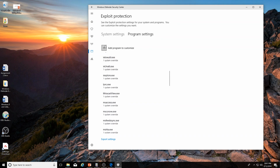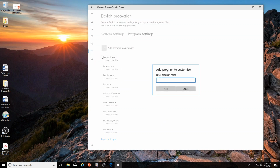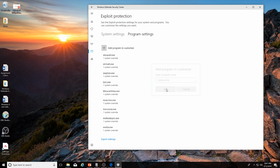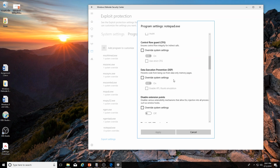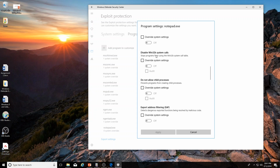I'll show you real quick how it works. We'll use Notepad. Notepad uses a Win32 stack, so we'll disable that. So you can just add a program. You can type in the program name. So we'll add that in. You can customize however you want it to be, but I'm just going to use the Win32K system calls. So you just do the override system, and then the audit is for businesses. If you need to test anything before you deploy it to multiple computers, you can test it with the audit, and then you should be good to go.